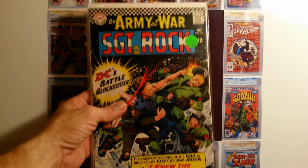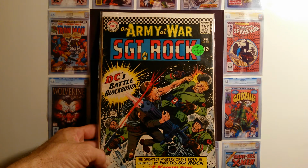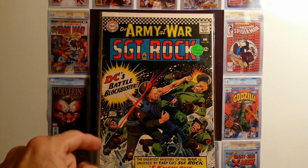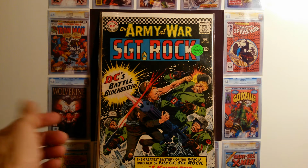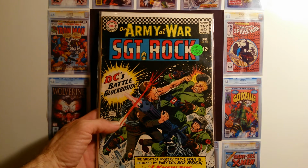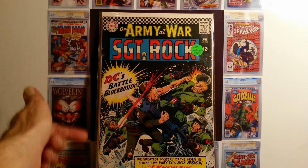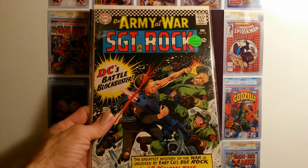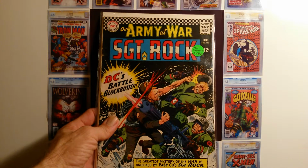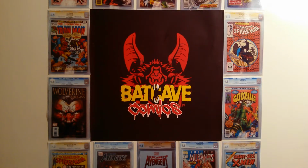Alright, next book. This is Our Army at War 168. This is actually the introduction, first appearance of the Unknown Soldier. I've had this one for a while, so I can't tell you how much I paid for it. I can't remember. It's in pretty good condition. Some spine stuff going on. It's probably a, I don't know, 4.5, I'd say. But I'm happy with it.